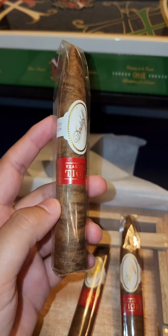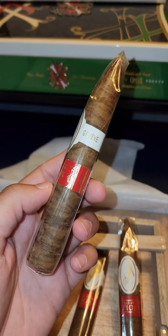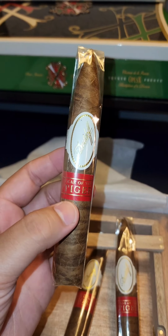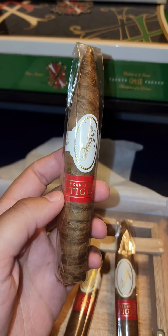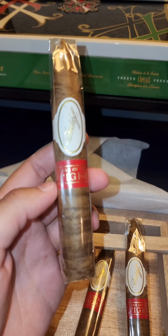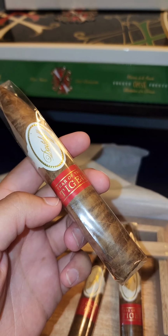But these cigars are pretty tasty. It's actually funny because I had a friend that tried one of these. I gave it to him for free, and he said that he tasted nothing out of it. Then I had another guy taste it, and he was like, oh, it tastes a little cinnamon, it tastes a little honey, so it's kind of tricky when it comes down to these things.